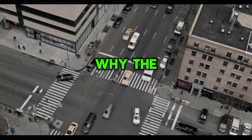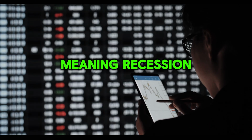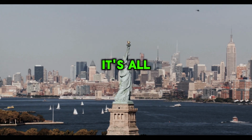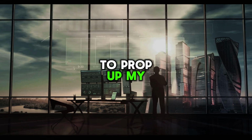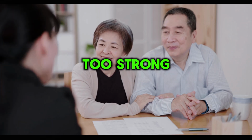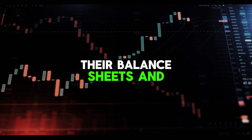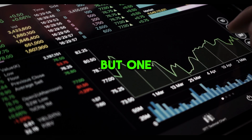That's the plumbing. That's why the dollar is strong, even though everything about the US economy is weak, meaning recession, long-term depression, deficits, trade deficits, political dysfunction, borderline civil war. It's all bad. But if I'm Deutsche Bank, I need those dollars to buy treasury bills to prop up my balance sheet. But if you can't get it, or you can't get it at a price, or the dollar gets too strong, the yields get negative, et cetera, what happens is, and this is happening, the banks are reducing their balance sheets.